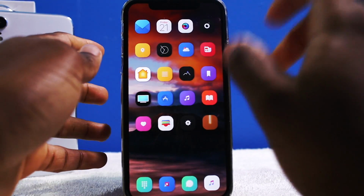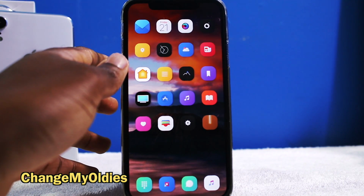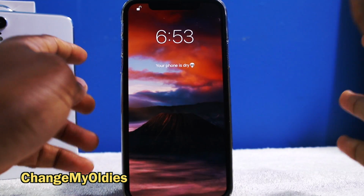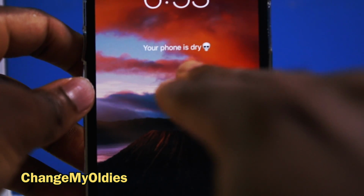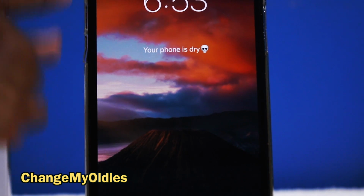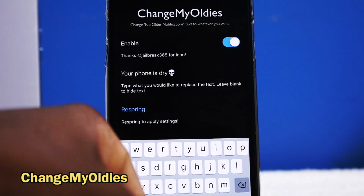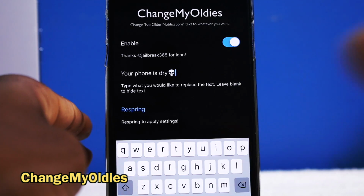Now, this tweak is a very, very simple tweak, but I'm pretty sure most of you guys are going to like this one. This one is called ChangeMyOldies. It allows you to change the name of your no notification text. So instead of saying no notification, I just put your phone is dry. These little customizable texts just refine iOS. It makes it your personal iPhone and changes it the way you want. And I like that. So I don't have no notification, I just put my phone is dry. You can type in anything and it'll be right there, so you can change the no older notification text to something that you want.